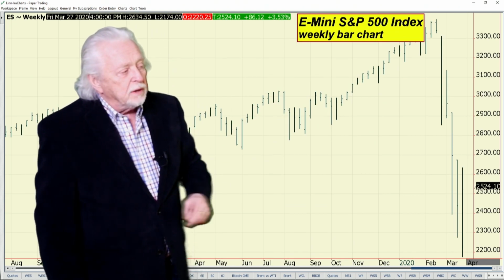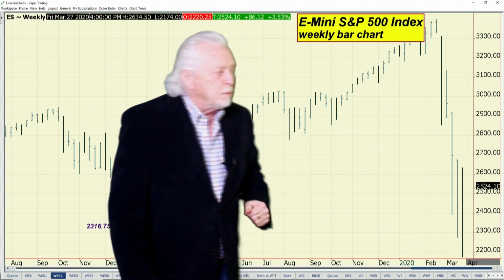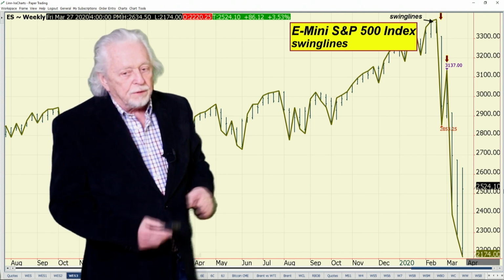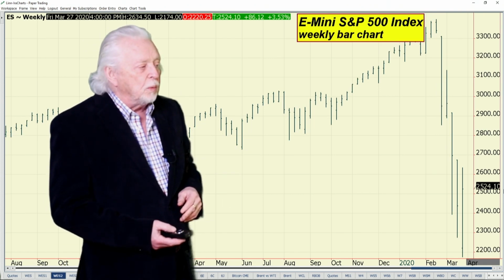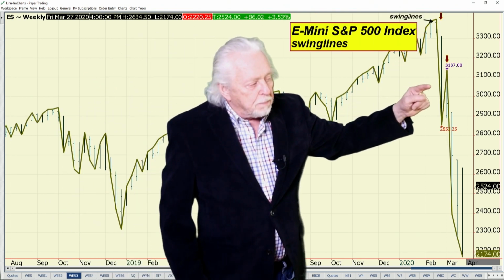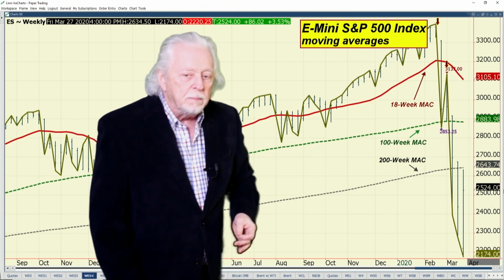When we go to the weekly chart with nothing on it at all, you can see how you came down, the little bit of a bounce that we've got in the market, but the swing lines, and this is the difference. Here's this same chart without a swing line on it. And when you put the swing line on, you can see that you have your pattern of lower highs and lower lows. So that is still in the bear camp.